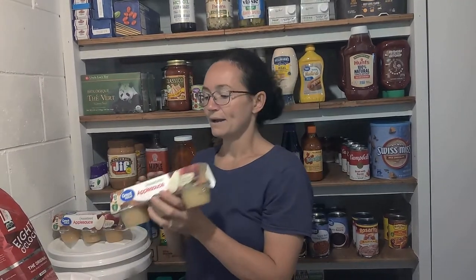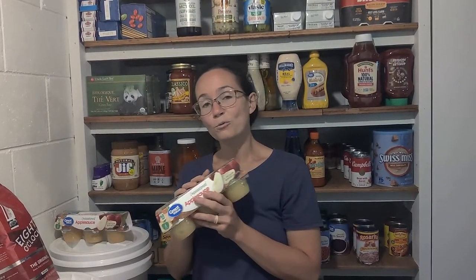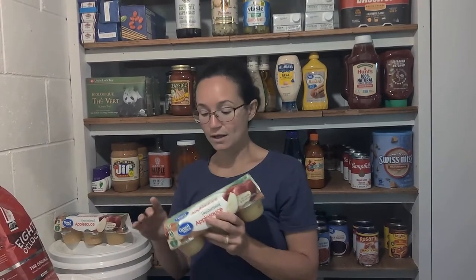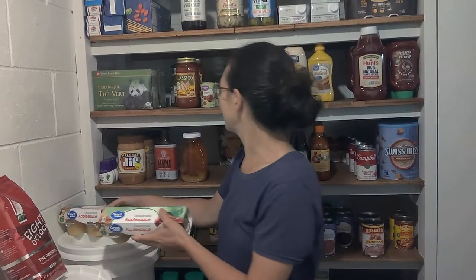I also always try to keep applesauce on hand. Hopefully this year I'll be able to can my own and have a bunch on the home canned side of our pantry as well. But in the meantime, it's nice to just grab these. I always get the unsweetened ones because they're plenty sweet for us with just plain apples.